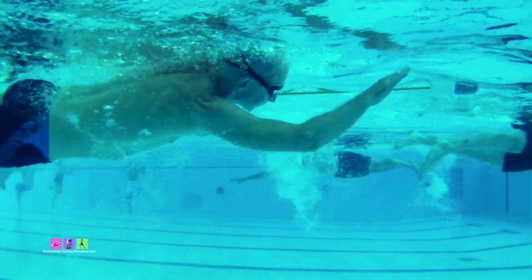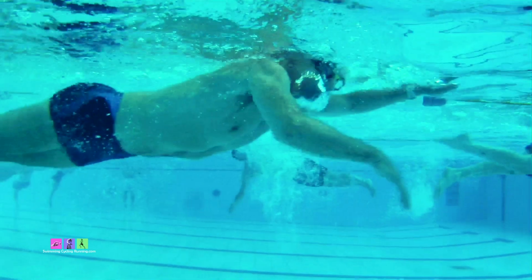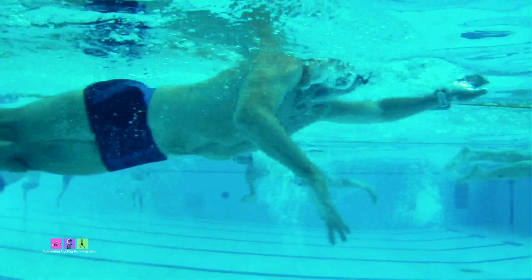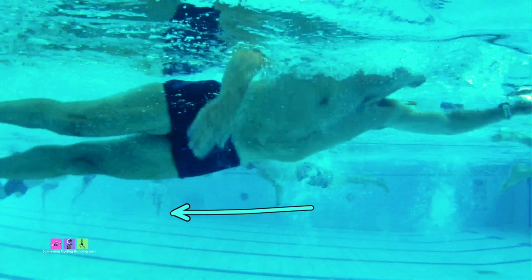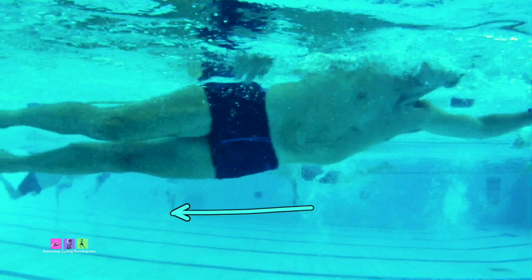Now one of the reasons Vince might be shortening his stroke is that he's starting to breathe incredibly early. You'll see as he starts his stroke, he's starting to turn to breathe, and really he shouldn't be breathing until his hand is back here right by the hip. So he's turning early, and that means by the time he gets there he's already taken his breath and he's ready to exit the water.